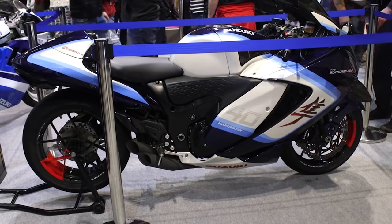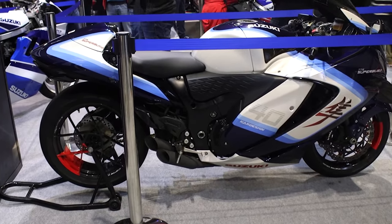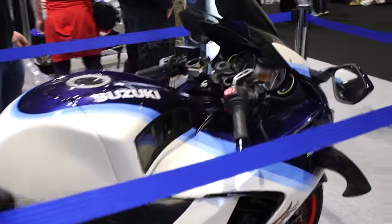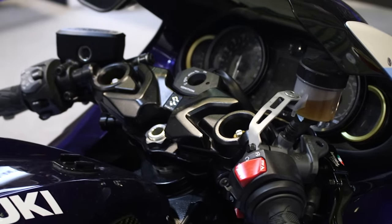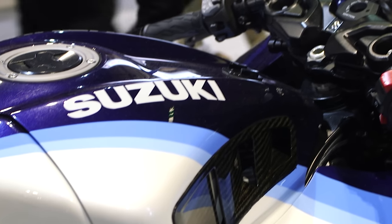This is a tweaked Hayabusa, and I guess with the heritage of Hayabusa and its history over time, it is a logical selection for the dream garage. No idea what the power is on this one, but probably somewhere between really fast and terrifying. They're pretty brisk in standard form.